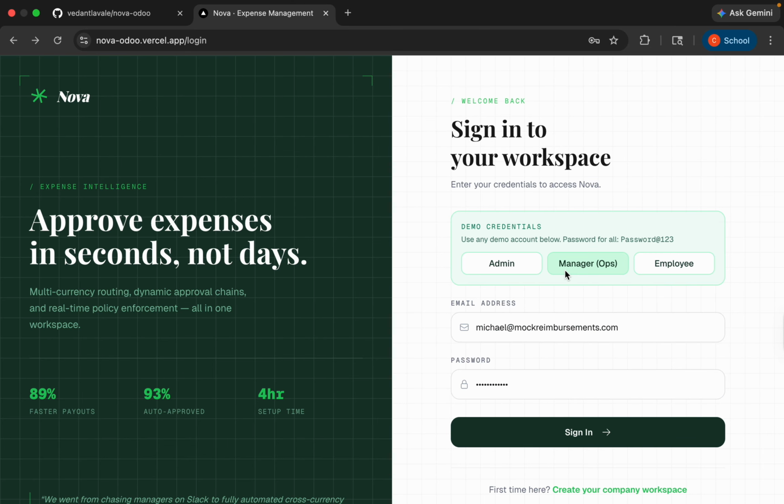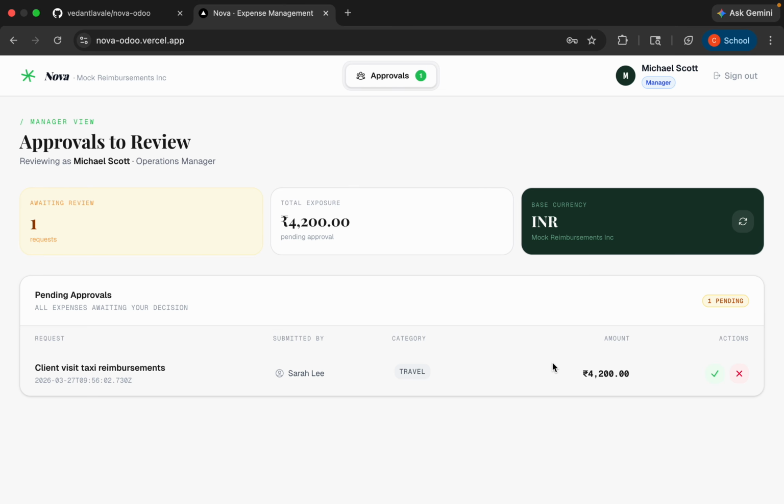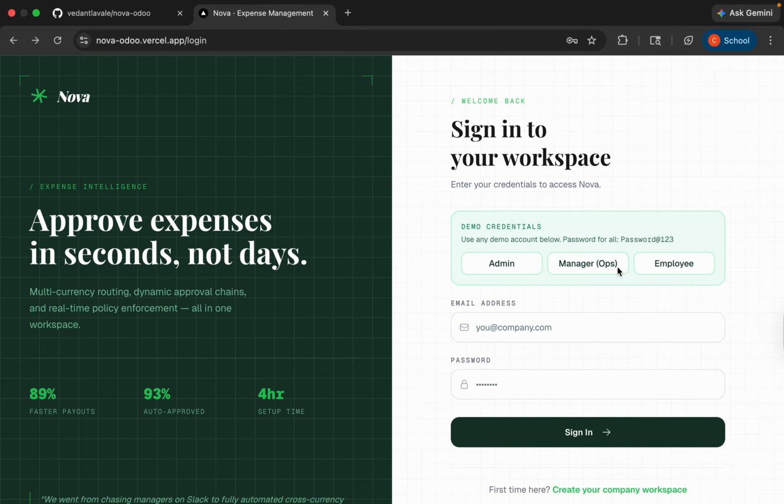The second one is the manager or operations. The manager can view their team's pending expenses, and approve or reject with comments, so that it's a reliable and clear, transparent process. All submitted amounts are converted into the company's default currency. So this is the manager view for the approval.